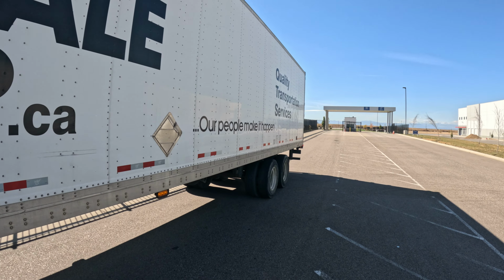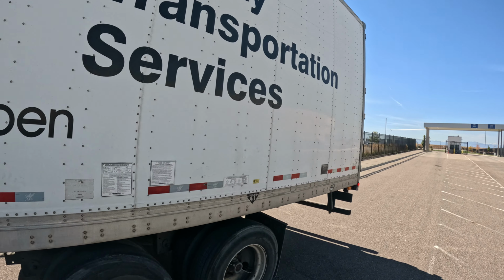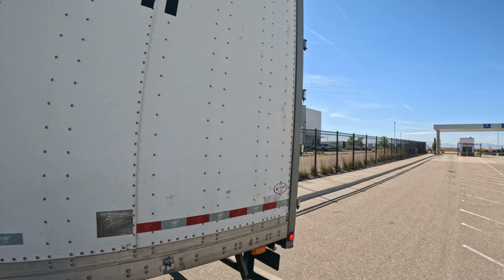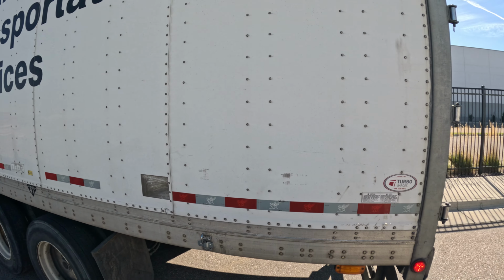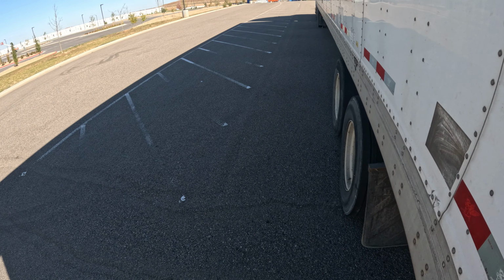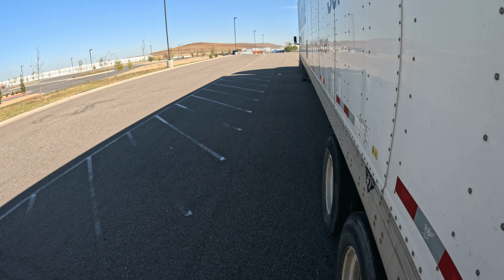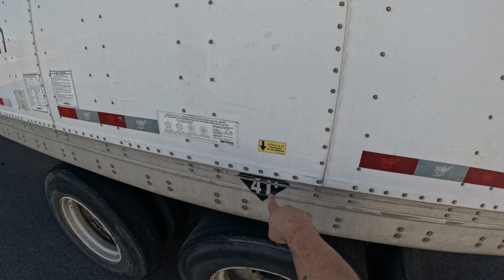You come to the back. This one has markings on it, but if you don't have markings, see, it's 41, 50. A 53-foot trailer, you count 3 feet in, makes it 50. Then you start right here and you do 1, 2, 3, 4, 5, 6, 7, 8, 9. This is the 41 mark right there.